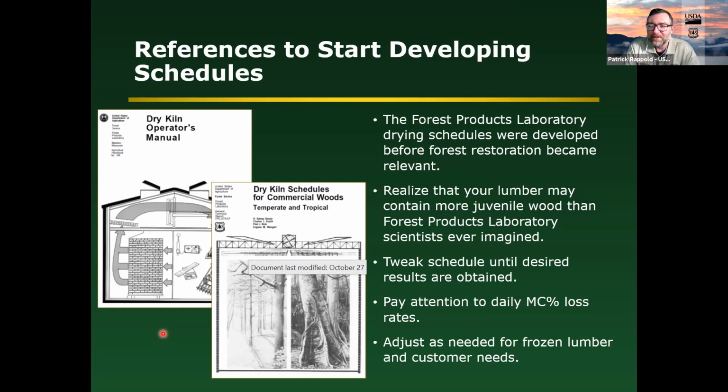Don't be very conservative when implementing and starting a new drying schedule, and especially adjust these schedules as needed if you're working with frozen wood or anything that's out of the normal. Especially if you have ponderosa pine that's been killed by a beetle kill, the material will have a lot of wet pockets in it. So there are special drying schedules, special approaches to drying material like that.